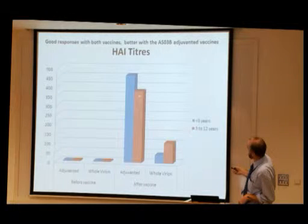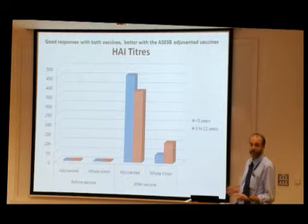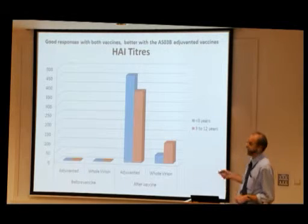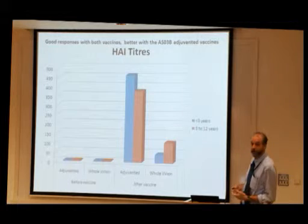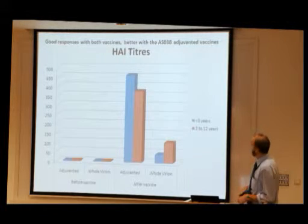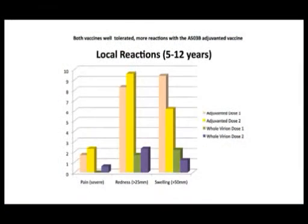And the other interesting thing is, remember we talked earlier on about how young children make rubbish immune responses to flu vaccines. And this is quite astonishing that in fact the best responses in this study were in children under 3. And this is something which I think needs further exploration because that hasn't really been seen before with any other studies that we're aware of. So I think this shows that certainly this vaccine was very much more immunogenic, better able to make immune responses than the whole virion vaccine.